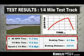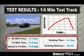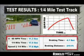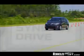And in terms of emergency braking, we were able to bring the Prius down from 70 miles an hour to 0 in just 4.1 seconds and 215 feet, thanks to disc brakes on all four wheels. This is great peace of mind if something unexpectedly shows up in your path. The Prius is also exceptionally quiet too, recording just 65 decibels at highway speeds.